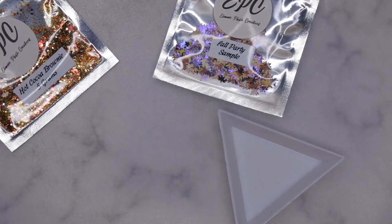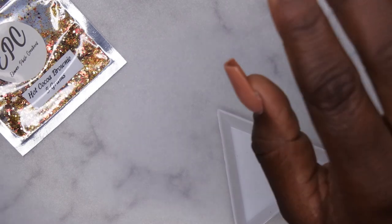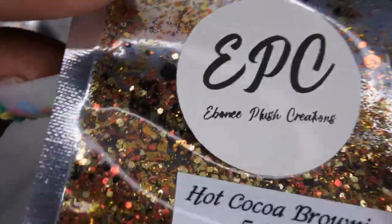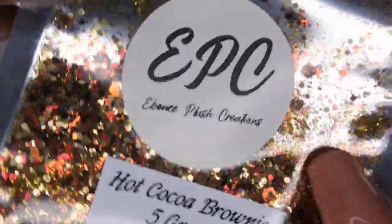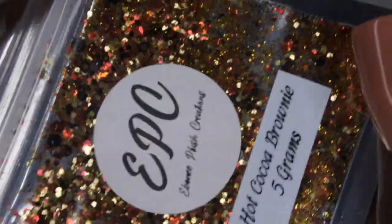Let me see if she got the prices on here. Yeah, I don't remember what I paid for these, but I know for the nail art, I paid less than $2 for each of the nail art items. The other one I got here is this beautiful one called Hot Cocoa Brownie. And I just thought it was a really beautiful, fall-ish glitter color here. I just thought it was really pretty. I think this was 50 cents though. I'm almost certain this was only 50 cents when I got it.